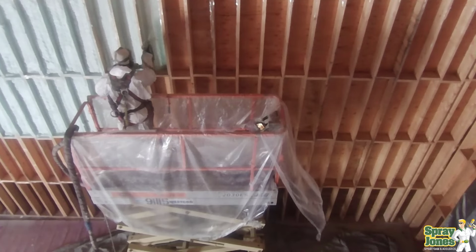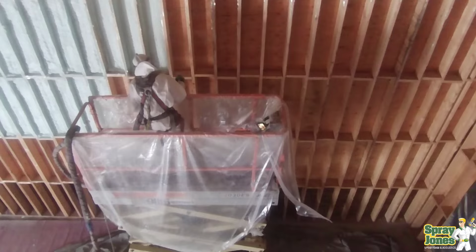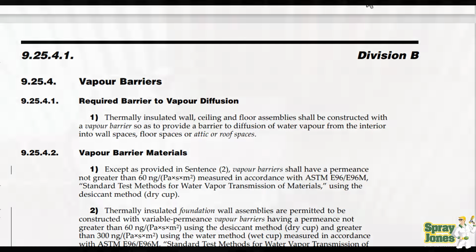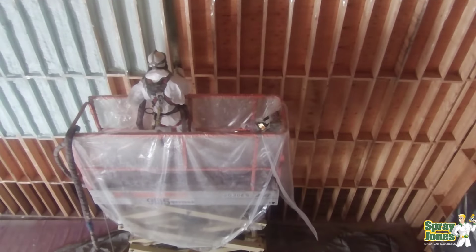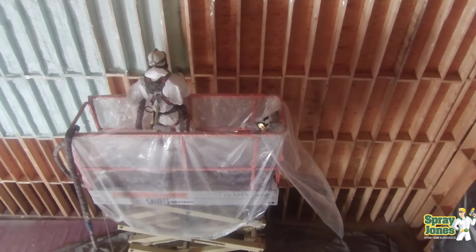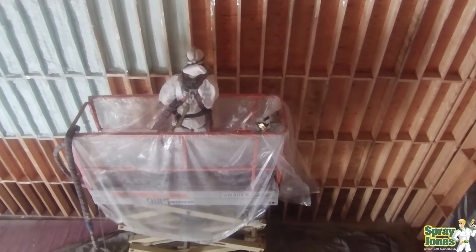Now let's go and take a look at the 2020 code. Hey, this is actually 2022. It's even better. Same thing, section 9. This is in the body of the code now. The appendix is the back, and the way it was described to me is the appendix is optional. The code officials don't have to use it to enforce, but they have to enforce with the body of the code. But the appendix is there to help them interpret certain decisions.